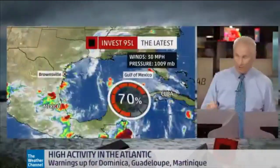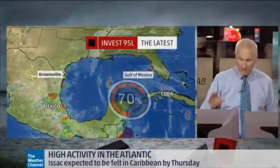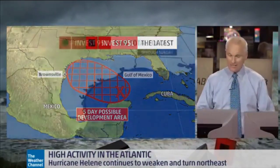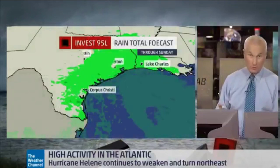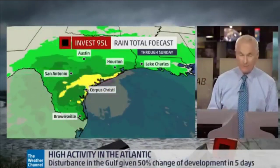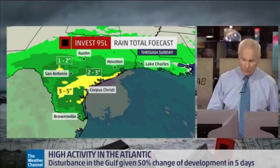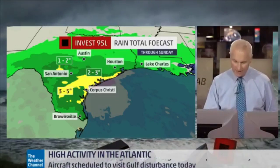Here's Invest 95L. This is an area that the National Hurricane Center is giving a 70% chance of development over the next 5 days. Winds of 30 miles per hour, the development area right here in the Gulf. So all the way from the Yucatan up toward Texas, we need to be watching this. Texas has already seen heavy rainfall along the coastal regions, even throughout the night tonight, and so the ground is saturated. There's going to be more where that came from.